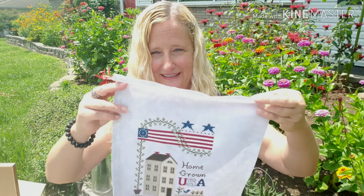The next piece I've been working on, of course, is Farmer's Alphabet by the Prairie Schooler. And I stitched all the blocks. I know I didn't stitch any letters, but I stitched all the blocks, and that's actually a lot of stitching. So I'm just ready to fill those in. I worked on that a little bit.